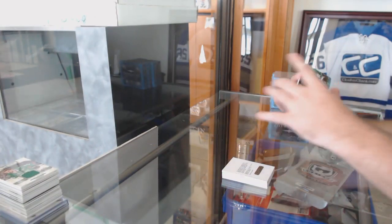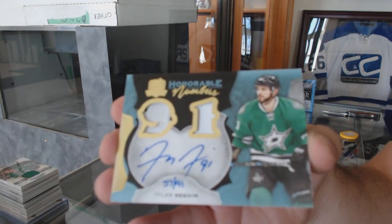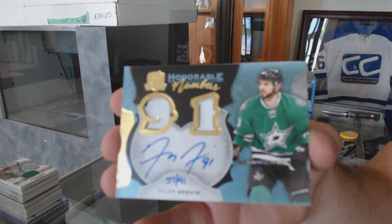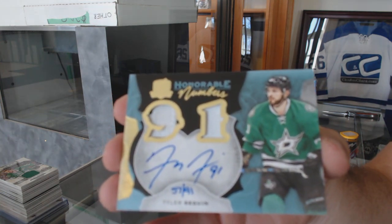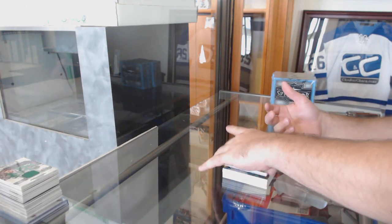For the Dallas Stars, number to 91, honorable numbers, dual patch auto, Tyler Seguin. And for the St. Louis Blues, Tarasenko to 249. There we go.